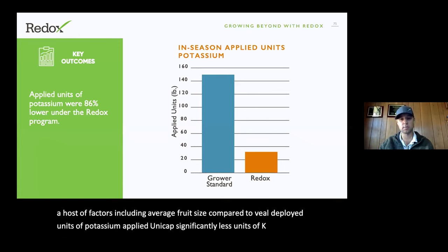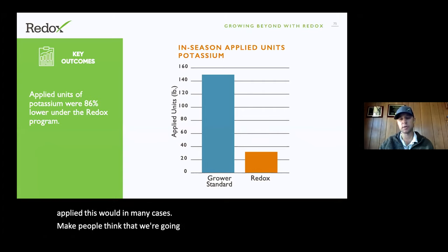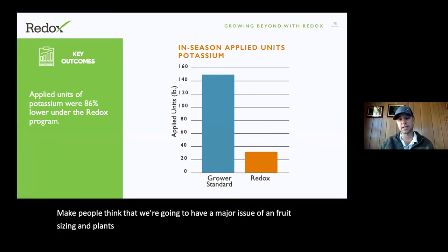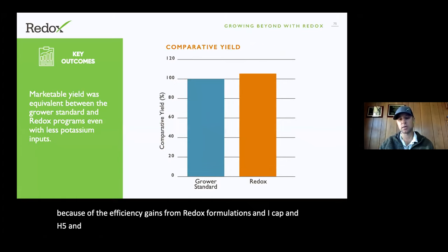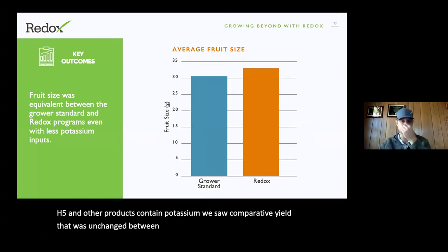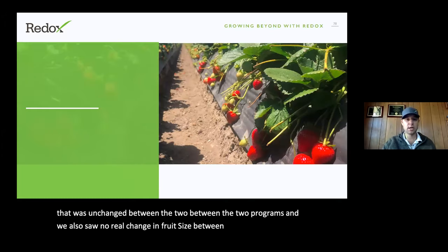This would, in many cases, make people think that we're going to have a major issue in fruit sizing and the plant's ability to deal with stress and things like that. However, because of the efficiency gains from redox formulations in diKaP, and HA5 and other products containing potassium, we saw a comparative yield that was unchanged between the two programs, and we also saw no real change in fruit size between the two programs as well.